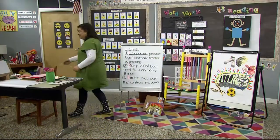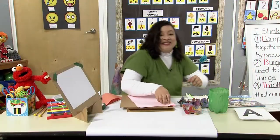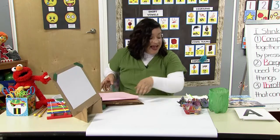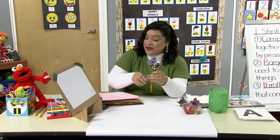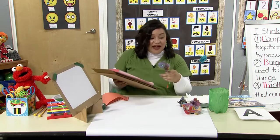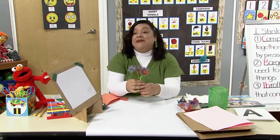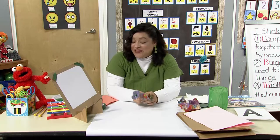So all week we've been using recycled materials and we're turning them into different things. So I'll meet you in just a little bit. Right now, remember we made our bouquet of flowers. Now bouquet just means many, many flowers. I'll put this here so I can show you. And we used our pipe cleaners. I'm gonna make a few more, then I'm gonna show you how I made our planter.